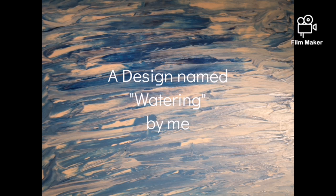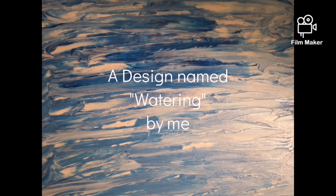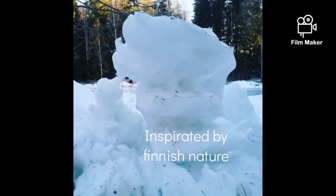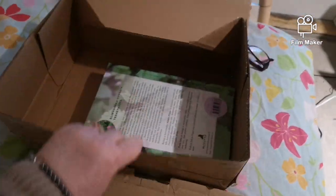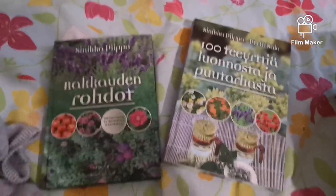A design named Watering by me. Inspired by Finnish nature. Let me see what can we find there. Tea making and love herbs book. Wow.